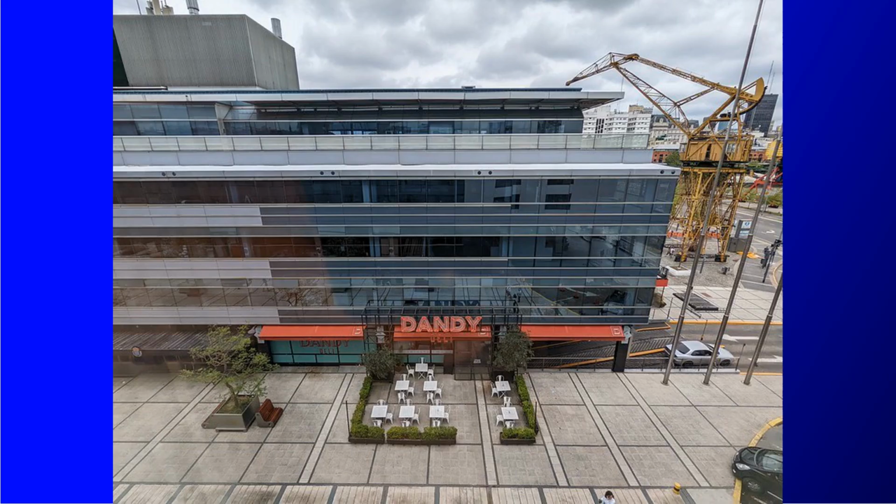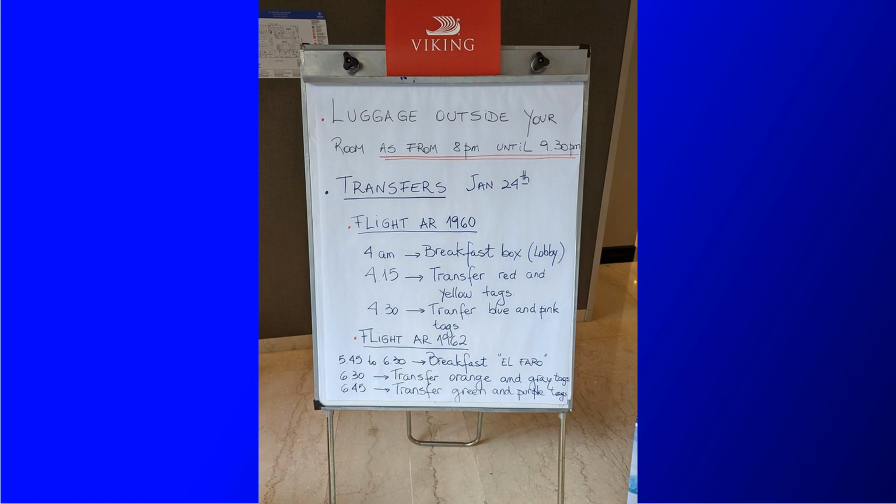You are broken up into groups based on ribbons that you're given when you arrive at the hotel, colored ribbons that you put on your luggage. And so there's a message board in the lobby that tells you when you're supposed to meet the next morning very early based on your ribbon color. We were in the 4:30 a.m. group meeting to catch our bus to the airport. The first group was at 4 a.m., so we were actually lucky. We weren't the first group.